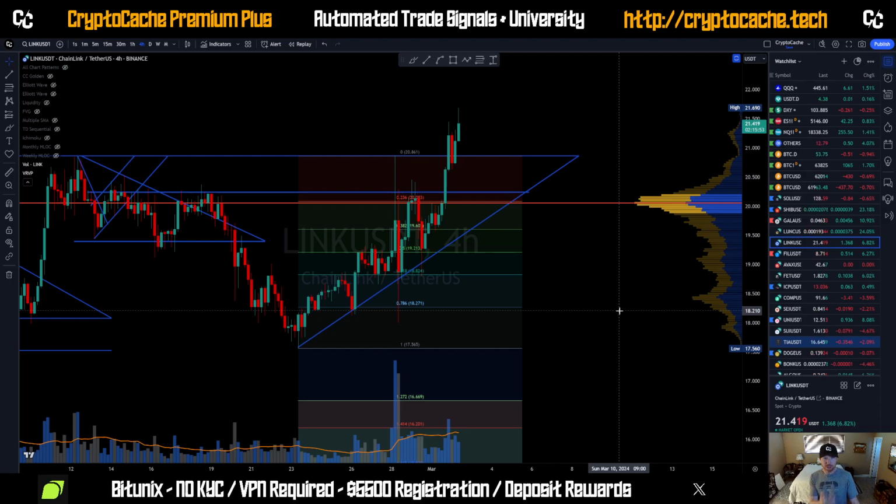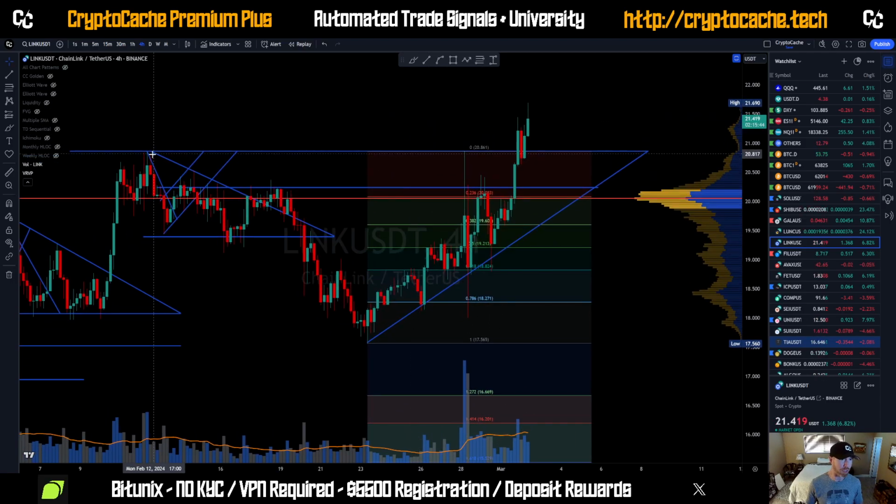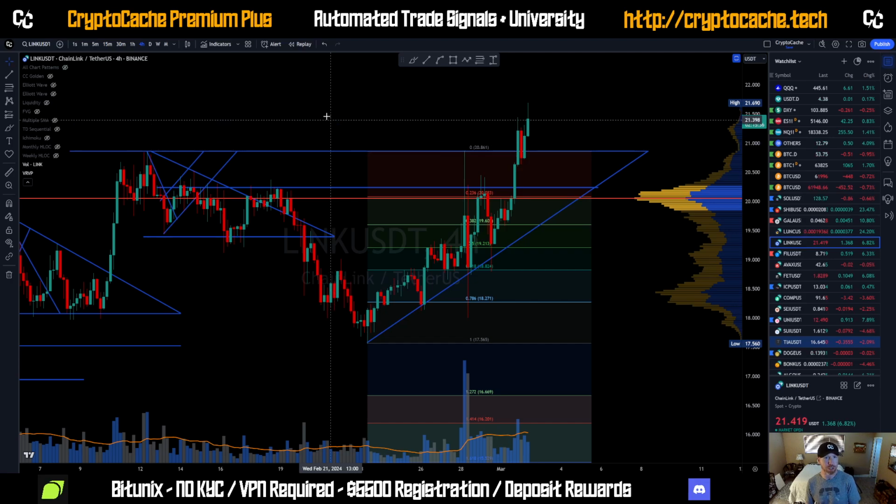But with this scenario here for Chainlink, again, awesome stuff. Glad it took off. I'm going to explain the reason why we took our trade and why the likelihood of the price continuing higher is great, because we broke through a key level resistance here, and we are more likely to consolidate at that $20.85/$21 mark to continue this upward progression. Okay, we're going to look at that.